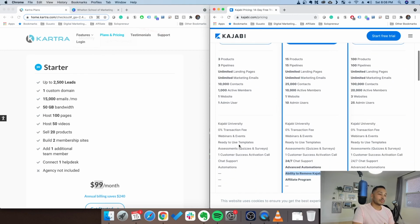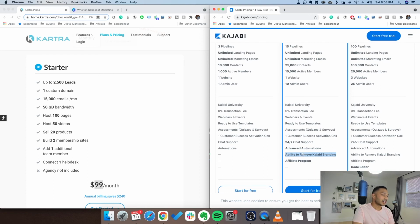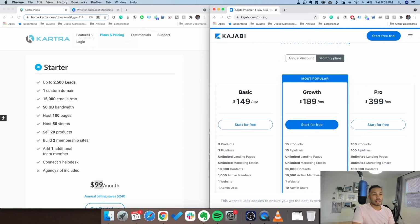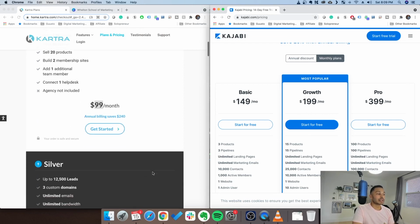I personally wouldn't want to create a product and have Kajabi branding. Usually that's like the freemium; advanced automations, maybe you can get without. Affiliate program, maybe that's like when you grow your business, so maybe that doesn't even matter. But actually the ability to remove the branding is really important. And so for me, I would be like, man, I don't know if I'd ever do this. So if we look at the $199 versus $99, there's a huge difference. Even $149 versus $99. But let's look at Kartra's second plan.